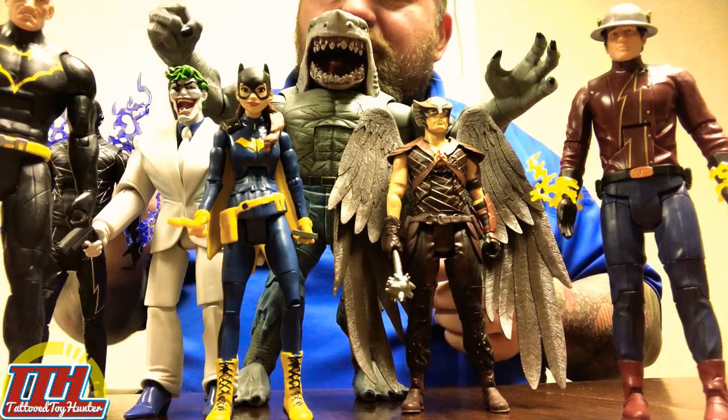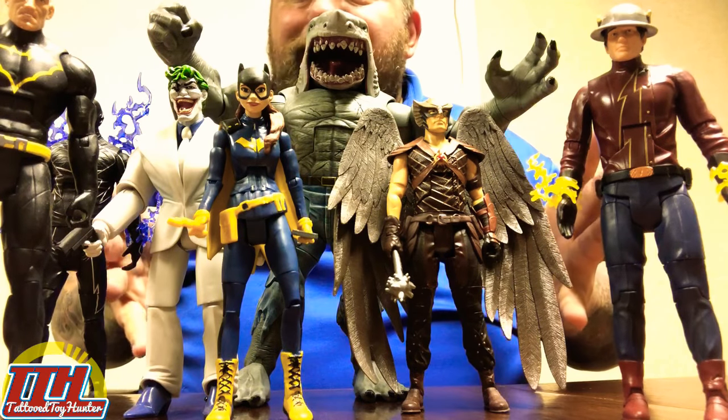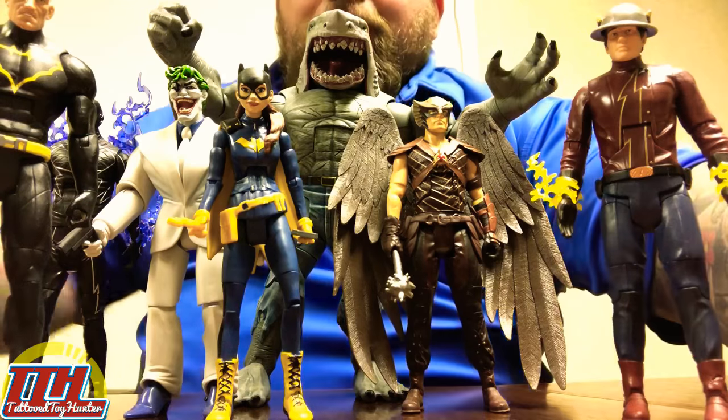I think it was Jim Gordon and Joker. She got me for $9 each instead of the $20. So I didn't pay the full amount that this wave usually runs. But I think it's just an excellent wave.